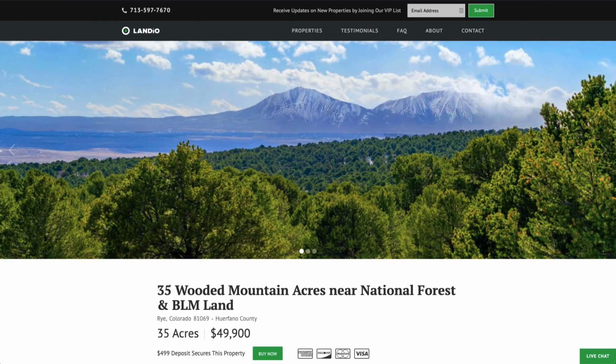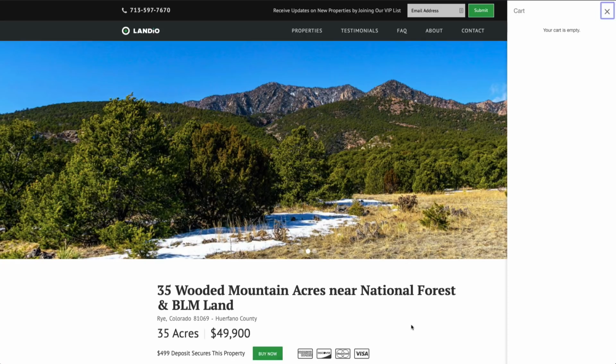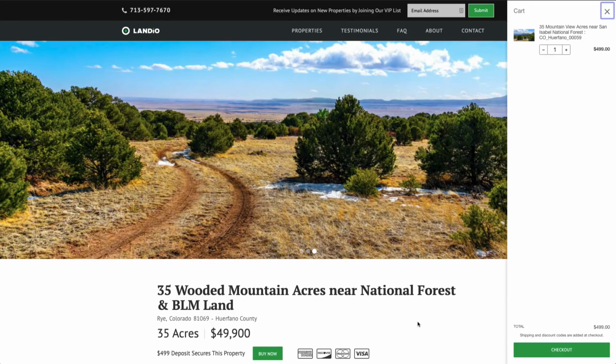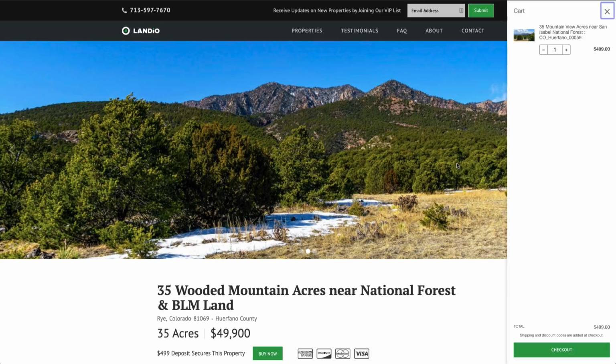We work extremely hard to make it super easy for you to purchase land. If this property fits what you're looking for, all you need to do is go to our website landio.com, navigate to the property, and then click on this Buy Now button. What that'll do is add a deposit of $499 to your cart. We only have one of each property available. Only one person can place a deposit on a property, and we sell our properties on a first come first served basis. So the first person that places the deposit is the one that then secures the purchase of the property. Once the deposit is added to your cart, then click checkout.